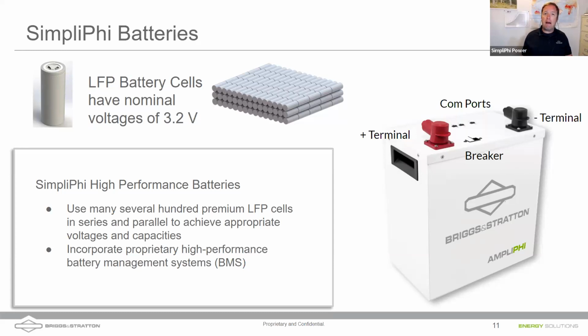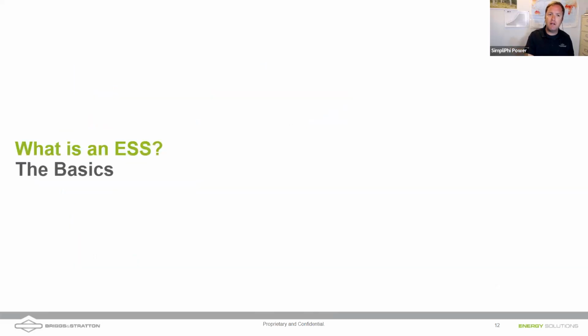You can turn a battery off. You can't really turn your car battery off, but with that internal breaker, you can switch the battery off, make all of your connections, and wire up our batteries in parallel. You never want to wire them in series. Additionally, you can see the COM ports, which allow communication with the battery management system that we have inside the top of that battery.